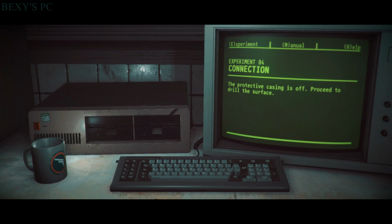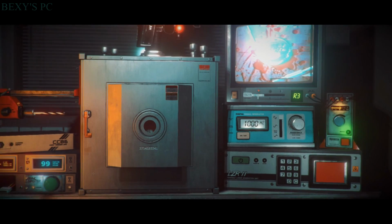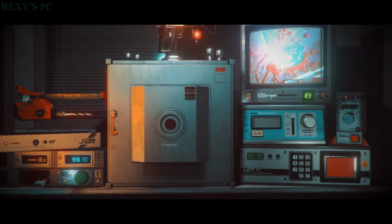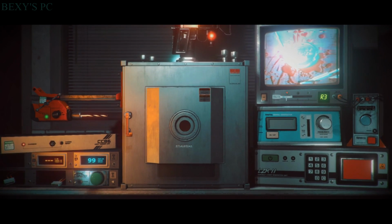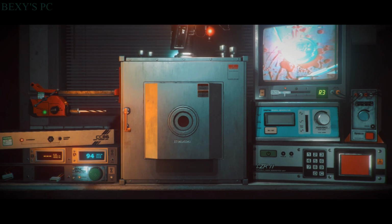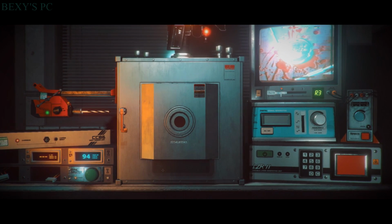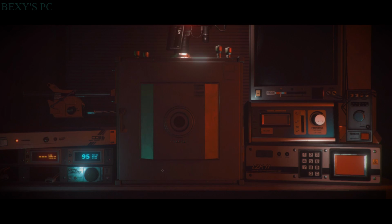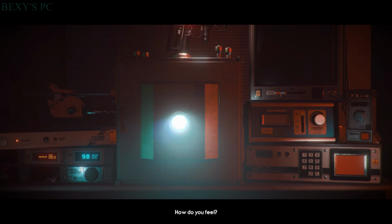Proceed to drill the surface. Okay, well there's a drill there. Can we turn off the horrible noise? Ah, good. Okay. How do you feel? Don't be scared. We have the situation under control. Take a few moments, and when you're ready, we'll continue.